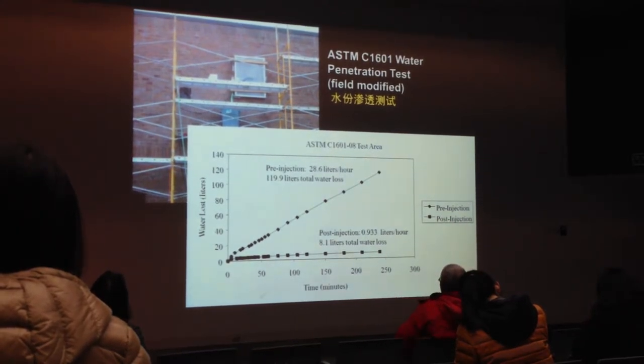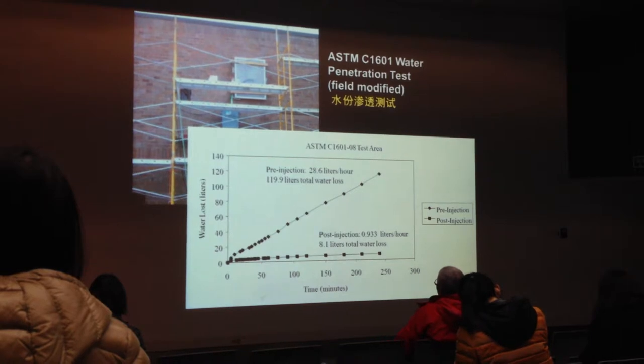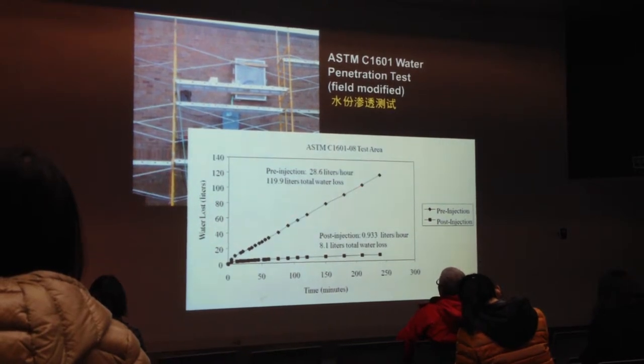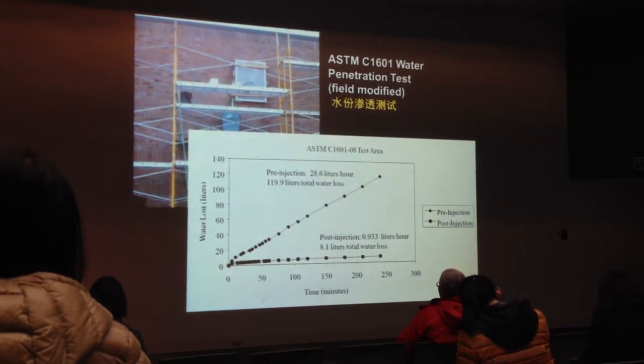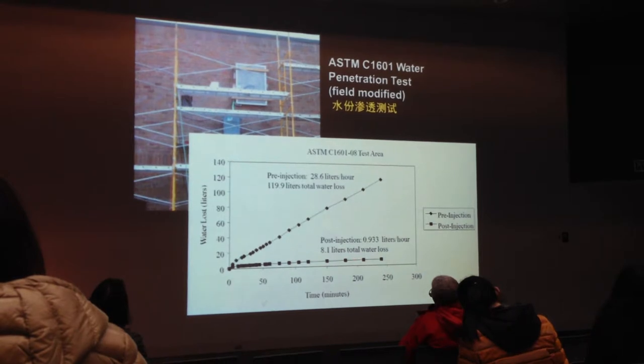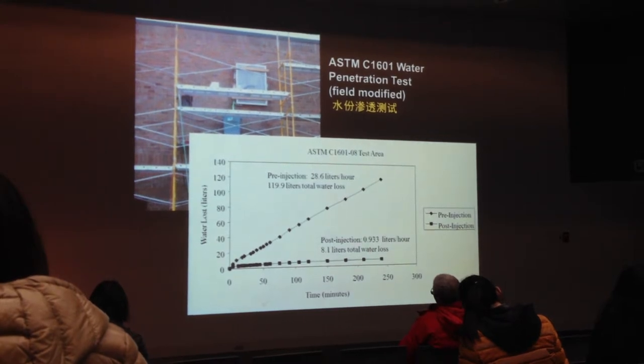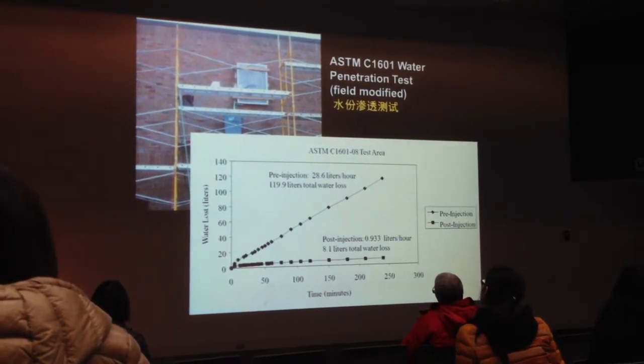We often use this test to quantify the effect of injection repairs for solving moisture penetration issues. For example, this graph shows data from two tests. Before the repair method, we had a very high rate of water infiltration, and after injection, some 95% reduction in the amount of water that has been absorbed by the wall, thus proving the effectiveness of the injection-based repair.